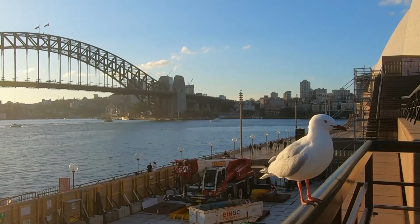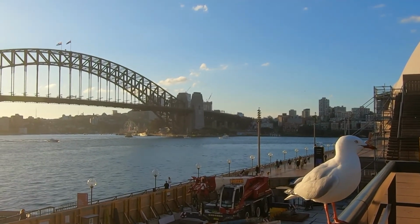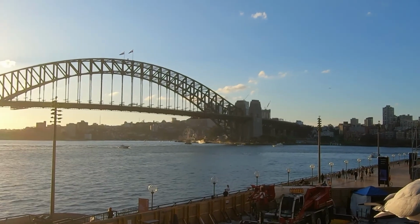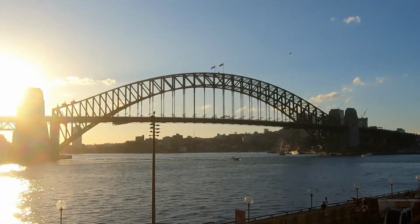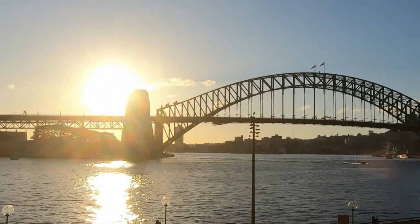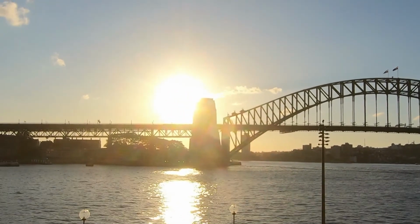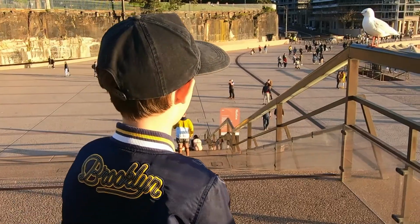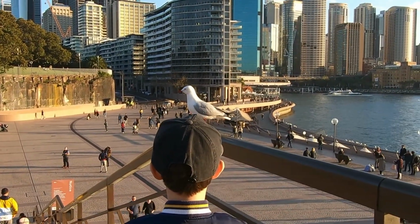To be sitting here in front of the Opera House with my family, gazing at the gorgeous sunset by the Harbour Bridge in the midst of this pandemic is such a luxury, and I am very grateful for that. I do wish everyone well who is in other parts of the world.